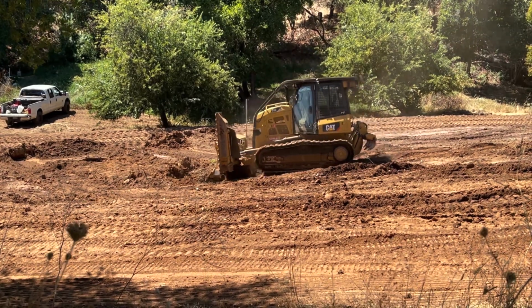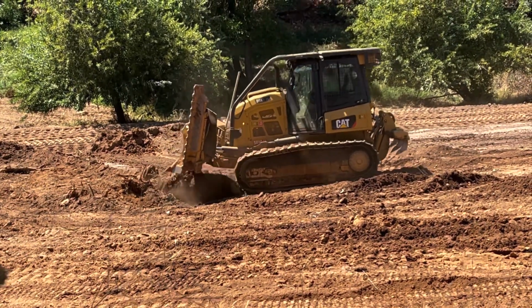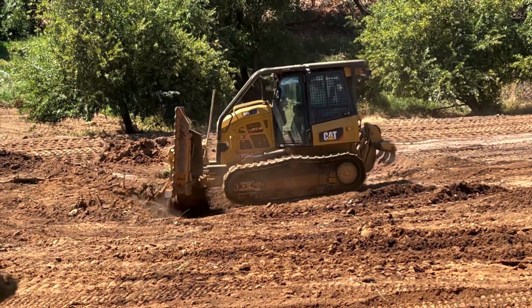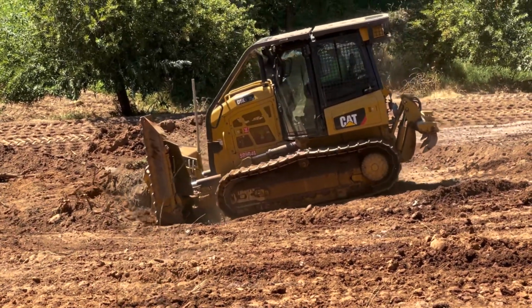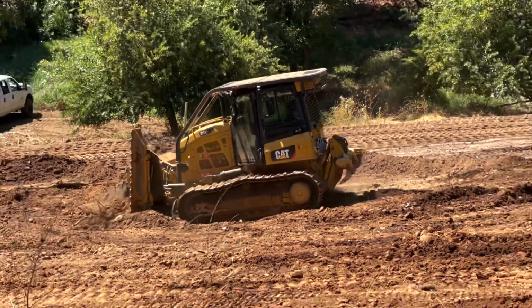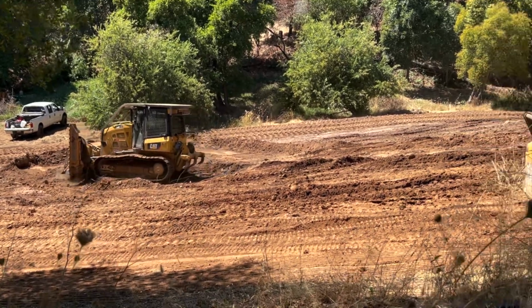This is the bulldozer actually taking out a tree stump that was there. There was a tree right there. I only had a couple trees on that hillside, but this was one of them. Took it out pretty easily. That would have been pretty tough for me to get out of there. I'm glad he had that big tractor. Piece of cake.